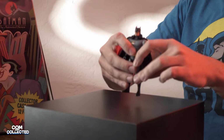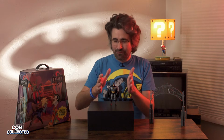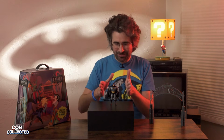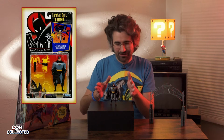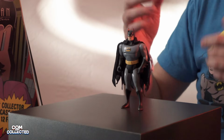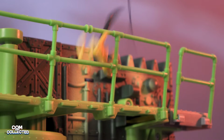What better place to start than with the man, the myth, the legend himself, the Dark Knight, Bruce Wayne, the Batman. Of course there are so many versions, but this is the version that you're going to want, the legendary combat belt Batman. Unfortunately, I do not have all the accessories, the handcuffs, the additional throwing batarang. I did manage to get the grappling line once in a second-hand toy shop.